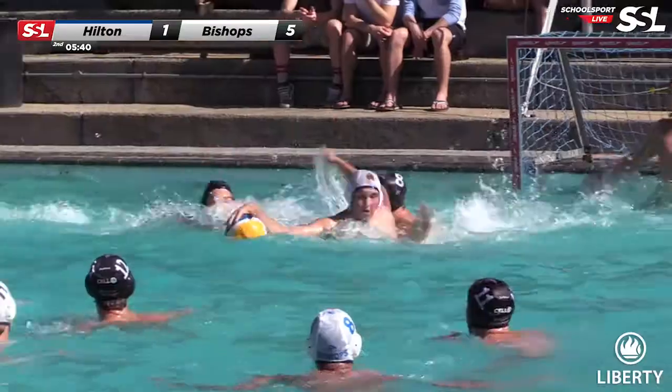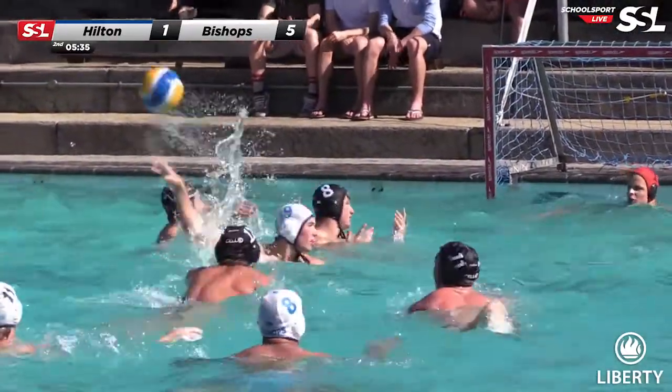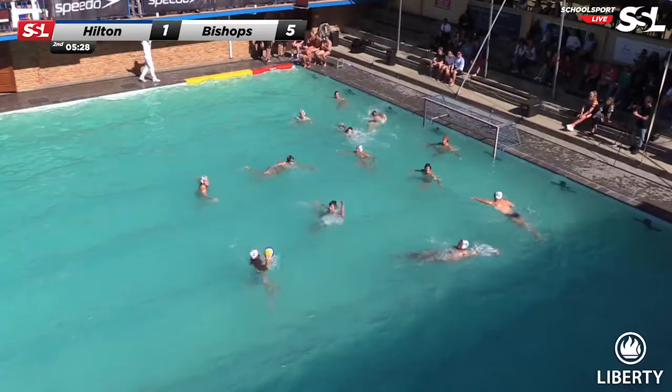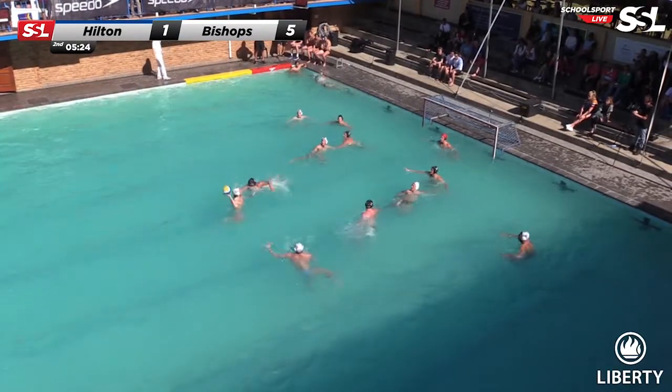Into the hole here for Tom Lee. And good work there to earn a kick out. Rob Young seems to be open on the left wing. The Hilton players a bit confused as 2 of them swam out. Bishops actually have a double, no, they've realized now.